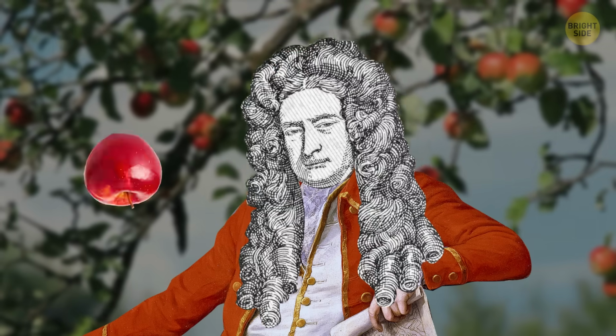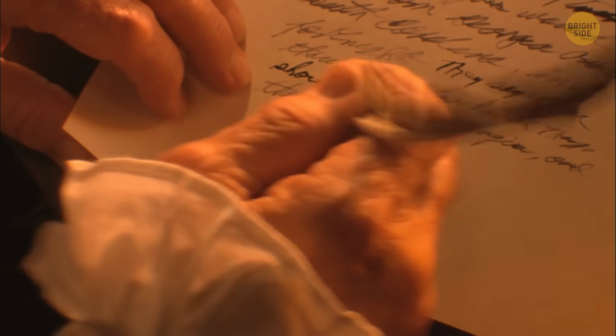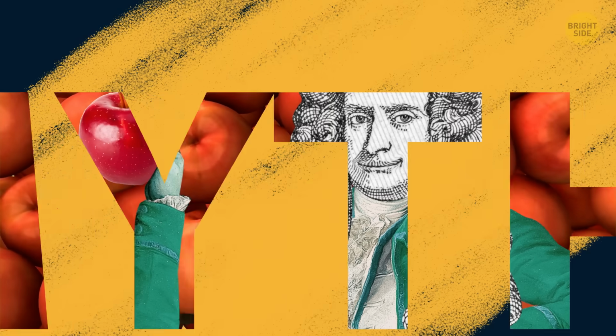An apple never actually fell on Isaac Newton's head. He just made a short note about seeing how apples always fall straight to the ground. The apple incident was just a myth.